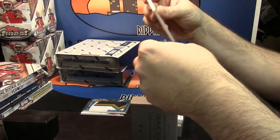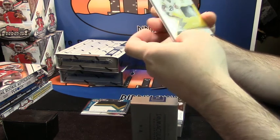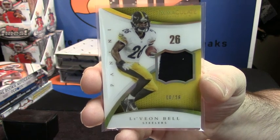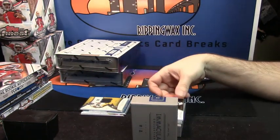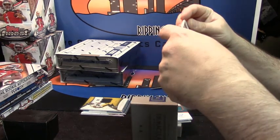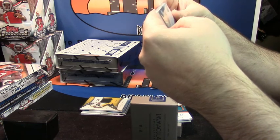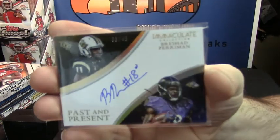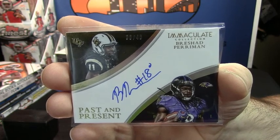/18 out of 26. Two color patch for Le'Veon Bell of the Steelers. Nice looking card. /36 out of 49. Past and present UCF Knights and Baltimore Ravens. Rashad Perryman. Fancy, it's fancy.